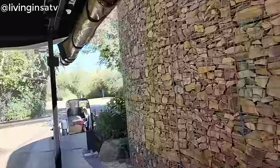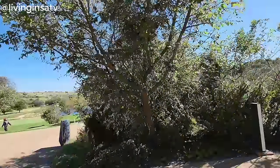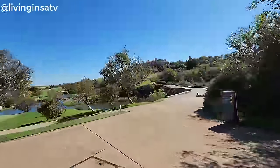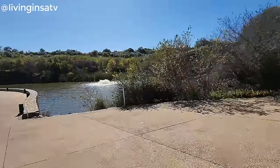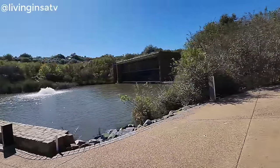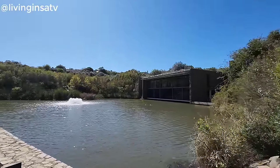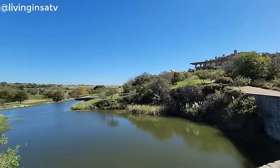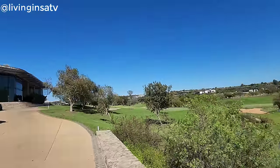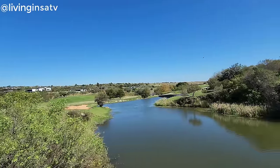This building on our right-hand side is actually the building for the health spa. That still has to be completed. Let me show you that section. So this is basically their own dam. Now these are all man-made dams. But this is where the health spa is going to be. No, this is beautiful. As you can see, in terms of coming to the clubhouse, play golf if you wish, bring your own golf clubs, or you can rent.